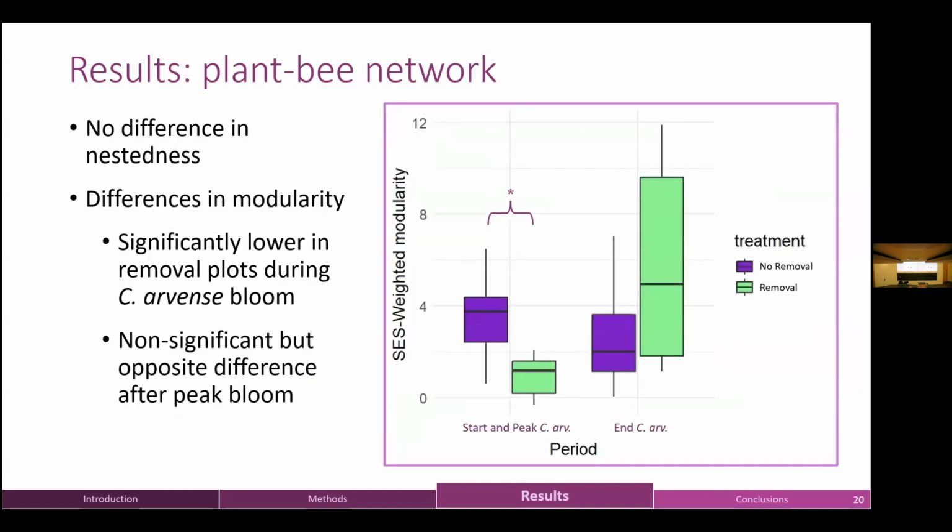And then we looked at the network structures. First of all, we found no difference in nestedness between our removal and non-removal plots at any time point. But we did find differences in modularity. During the start and peak creeping thistle period, that period 2, we found that modularity was significantly lower in the removal plots during creeping thistle bloom, which is not what we were expecting to find. And then later in the season, we saw a non-significant but opposite difference emerge.